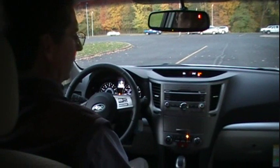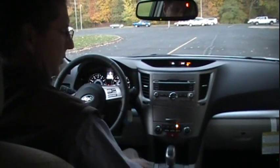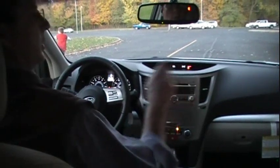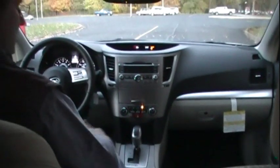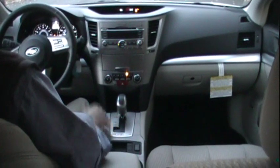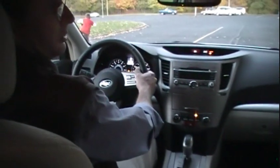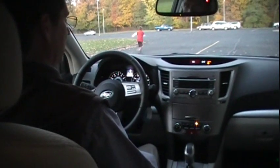This particular model has the all-weather package. So even though we have the cloth interior, we do have heated front seats, heated side view mirrors, and the wiper deicer, which is going to melt the snow and ice off your wiper blades. Sportronic transmission is a standard feature in this vehicle. Now we actually have paddle shifters behind the wheel. Once you switch over to manual mode, you can paddle shift up or down through the gears.